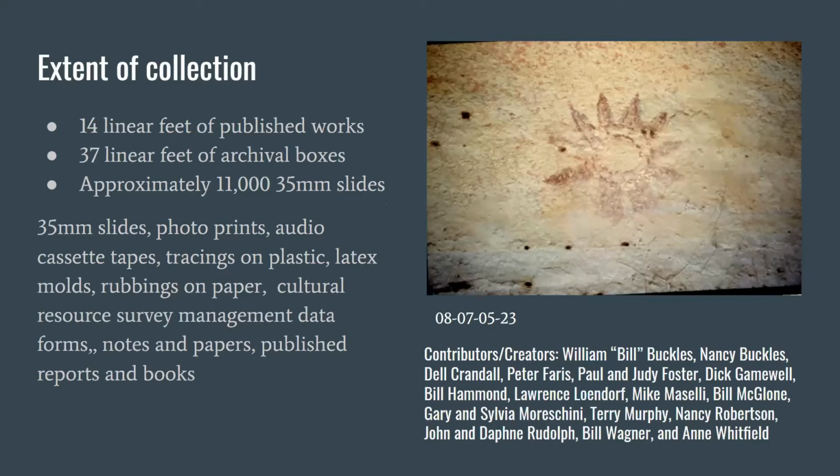There are about 14 linear feet of published works that range from reports to books, monographs, etc., that have to do with the American Southwest, the US, and international rock art. We have a total of about 40 banker's box sized boxes, measuring 37 linear feet, with approximately 11,000 slides. That's the majority of the materials there. But you can see that we have some unique materials like latex molds, something that would be forbidden and taboo now, I guess, but was a process that was used in the past. Rubbings on paper, and then cultural resource survey management data forms.